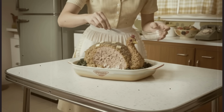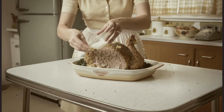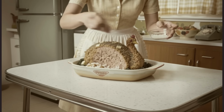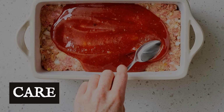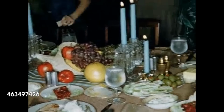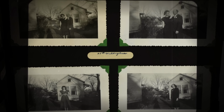What mattered most was the smell: sage, onion, and that buttery crust drifting through the house. Betty reminded readers that it was not about the size of the roast, but the care in its making. For many families, that loaf was their Thanksgiving turkey, carved proudly, served with canned cranberry sauce, and remembered with fondness long after the gravy ran out.